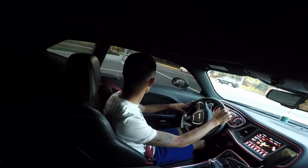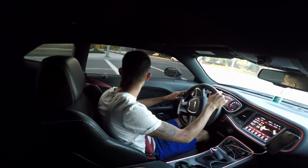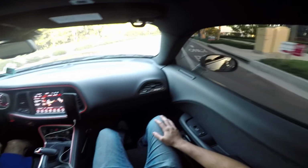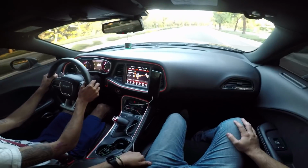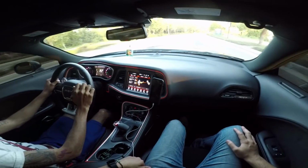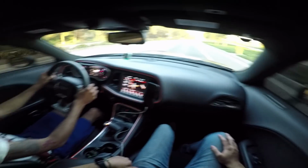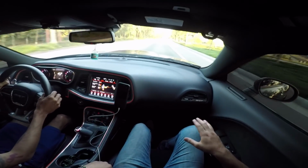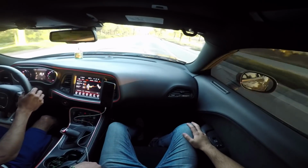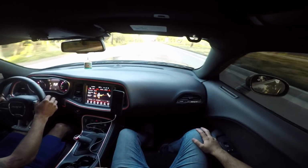Let's see. Hey, you're good, you can go. The shifts are... God, there's a lot of shifting because it has 8 gears versus the 6 you have. So it's shifting a little more. Faster. Yeah, but they're quick.